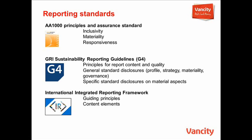All these frameworks continue to evolve, and navigating the reporting landscape remains a challenge. The onus is on us, the organization, to figure out what approach makes the most sense. The standards are complementary, but each has a different purpose and audience. But they are all principles-based, which we think is important as it allows us the flexibility to tell our story in our own way. I'm not going to cover each standard in detail, but I'll try and explain briefly our thinking around each one. So first, the AA1000 principles of inclusivity, materiality, and responsiveness.